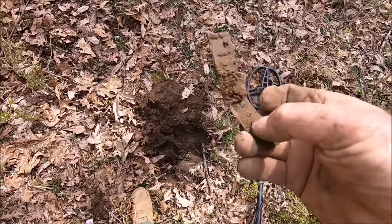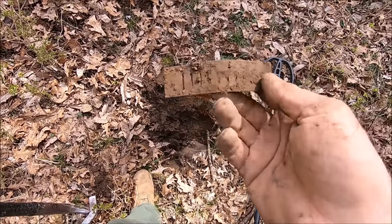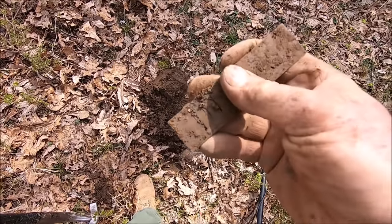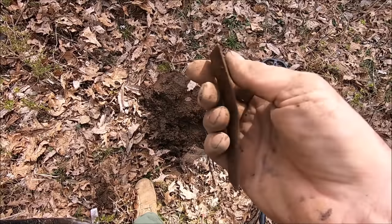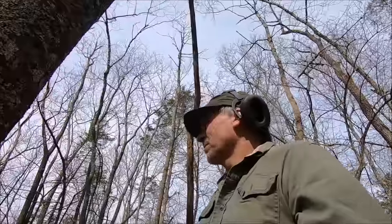I haven't found any buttons, not a single button. Usually they're everywhere in these old sites. Well, I just dug one of these. This is a harmonica reed. I'm digging all the questionable signals and big iron and everything. I'm not finding much of this type of stuff, unfortunately. Might have been hunted already, I don't know.